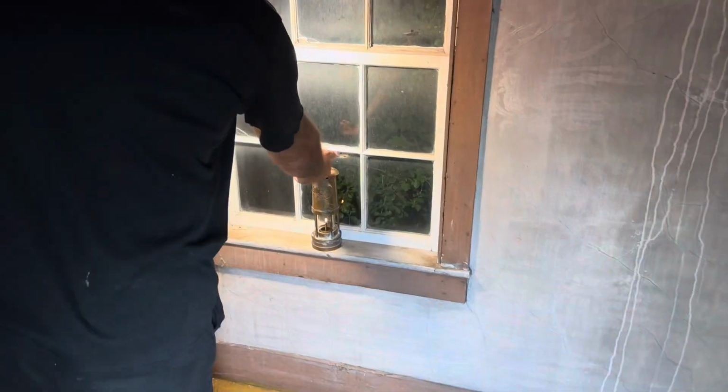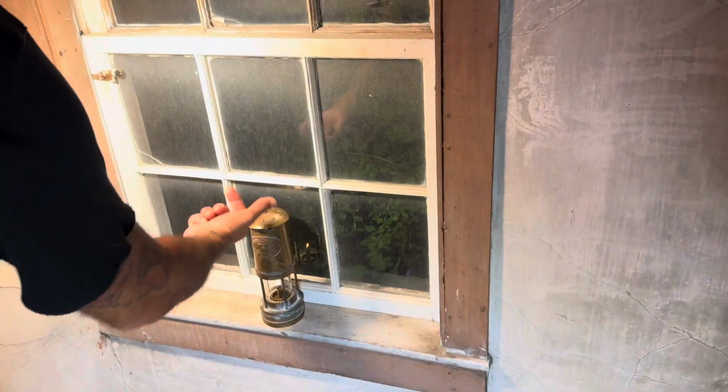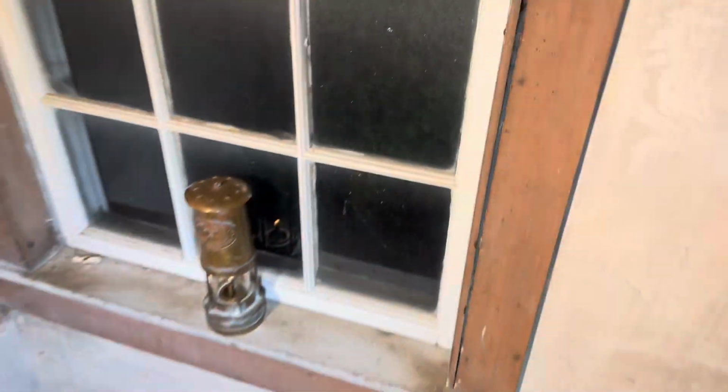You need like a towel or something to grab it with. Yeah, look at that. Touch. Yeah, that's really hot. Ow! Yeah, that almost burned my finger. I just touched it for a second.